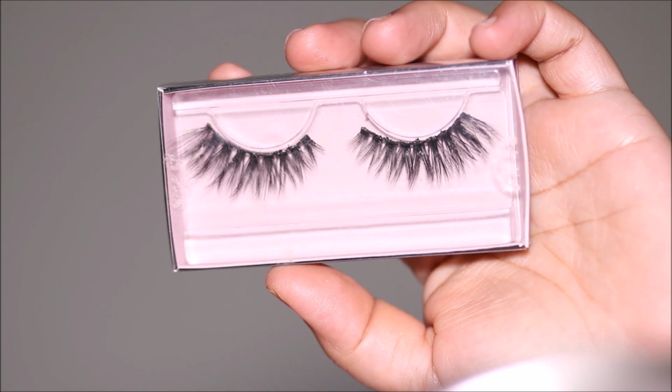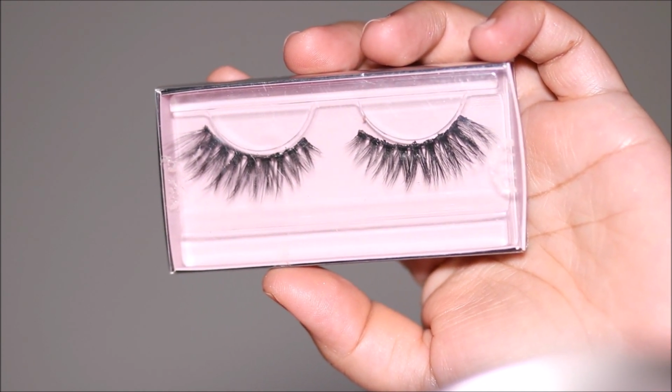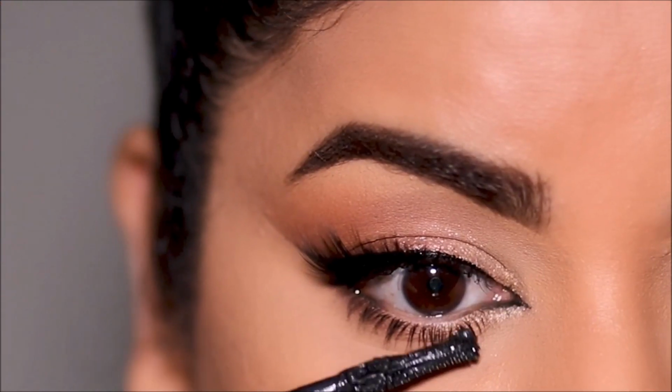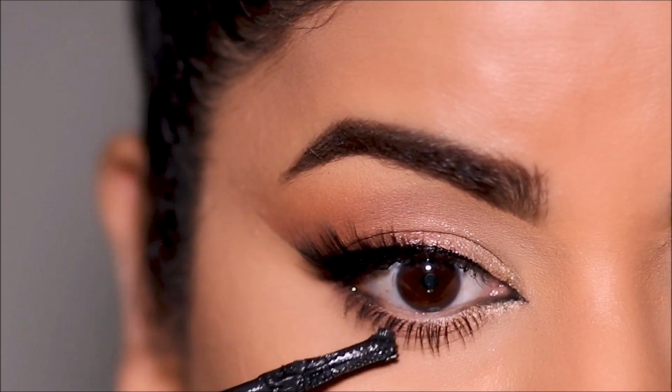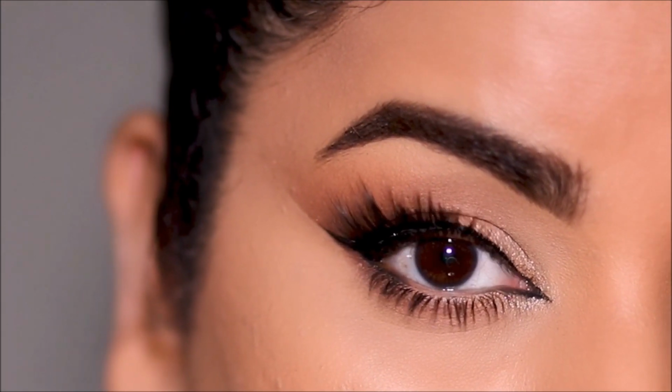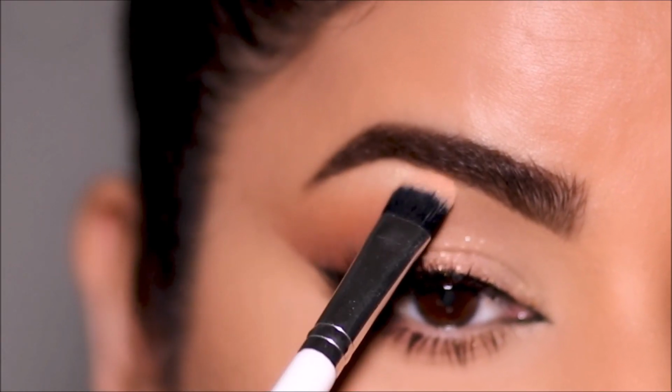I can use it by itself, but I plan to cut it in half, and I'm only going to use the inner half in the outer corner of my eye. That'll deepen or darken the outer corner of my eye, which in turn gives the illusion of pulled up eyes or elongated eyes. I'm going to quickly highlight my brows.